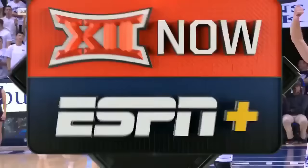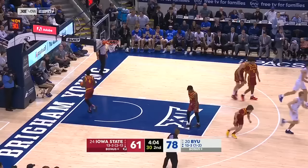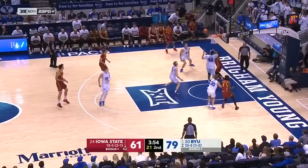BYU putting on an offensive clinic here tonight. Been an eventful 5-6 months for Richie Saunders. He was married back on September 1st. Basketball in the family. Former BYU hoop standout Sierra Johnson. Richie Saunders seeing his minutes elevate the last couple of games.